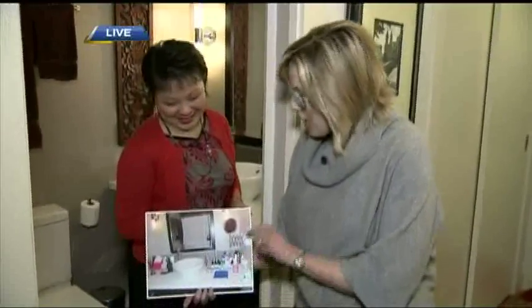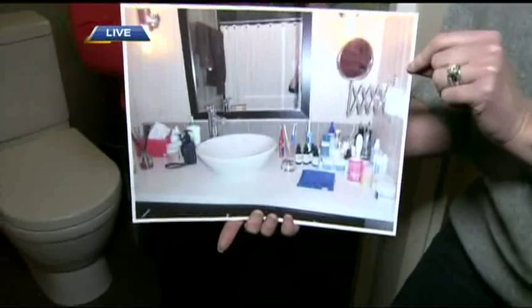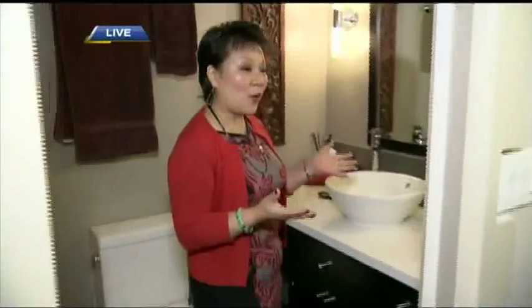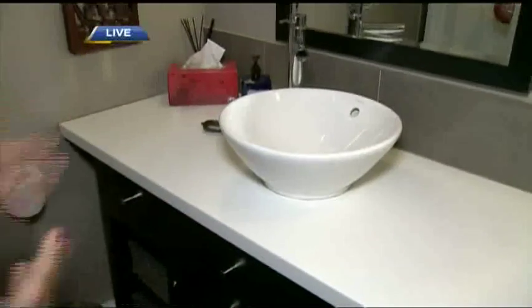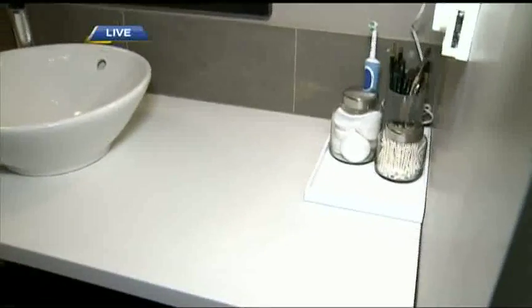So we showed this picture before the break here, and I actually looked at this and thought, well, this is pretty tidy considering all the stuff you got on the counter. Well, organized chaos works, but when your space is limited, counter space is always at a premium. So what do you do in a small space? This bathroom is the main bathroom in this home. So as you can see, it is tiny. So rather than having everything cluttered, in order to open up space, you really have to conquer and divide. So here are some solutions in the tiny space that you can implement.